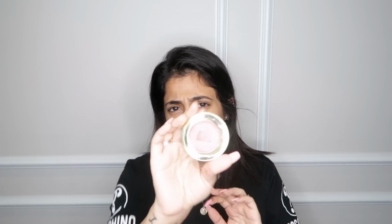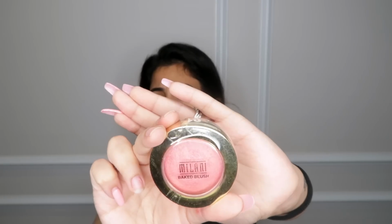I also got the Milani Big Blush in Dolce Pink, I believe. Correct me if I'm wrong, this is a dupe for NARS's Orgasm blush. I've really wanted these products for years now, but I finally said why not, I want that.